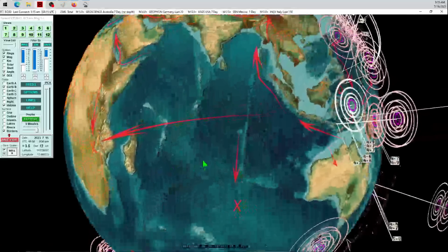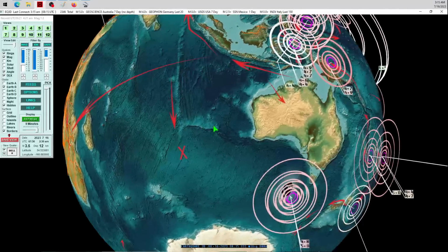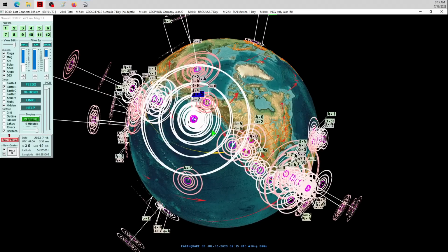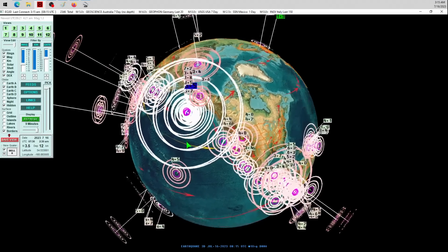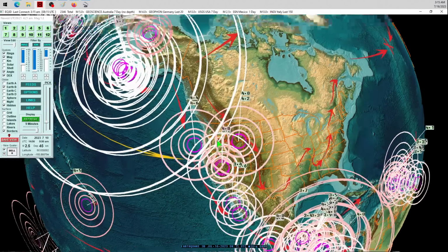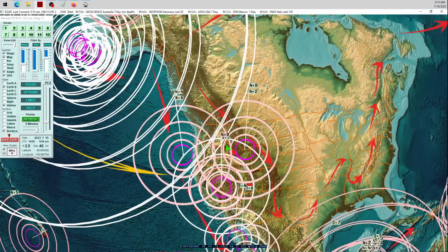But I'm watching the South Indian Ocean right at the X for our 7-point-something earthquake to take place there as well, out in the middle of nowhere. This one affected people up in Alaska, and we're going to see an effect, a seismic increase across the United States. That'll get everybody's attention. A 6 in Oregon.